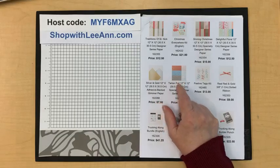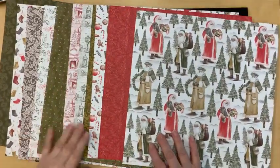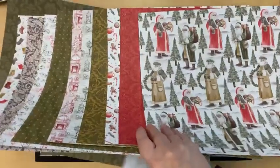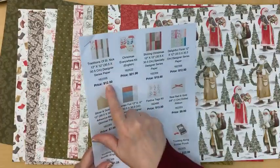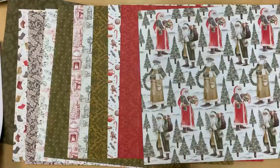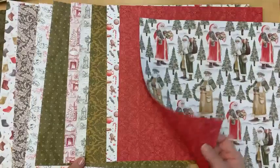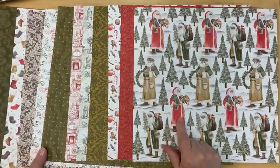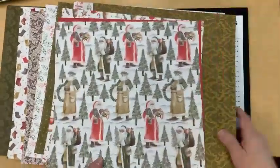Now this was a favorite at my open house. I had a lot of people really love this old vintage style. It's called Saint Nick. Let me just double check the name here. Traditions of Saint Nick, 12 by 12. It's $12.50 for the 12 papers, and it's double-sided, of course. And it does coordinate with the Saint Nick bundle in the holiday catalog. So that's one more. It's beautiful.